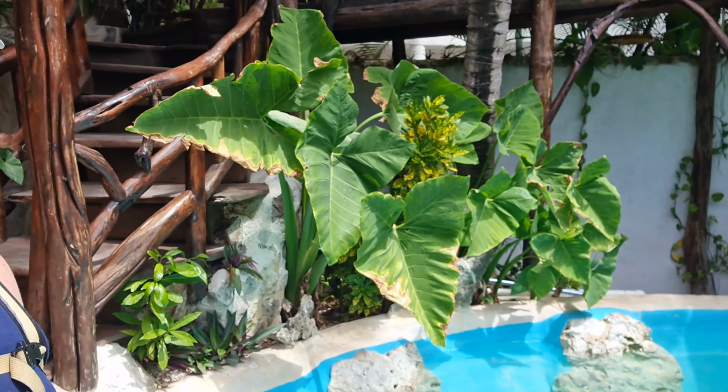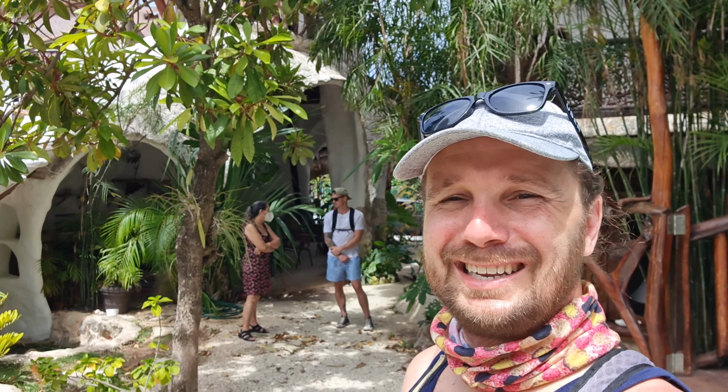But amazing place, gorgeous little pool here. This would definitely be the place to stay if you're in Puerto Morelos. Just an absolutely charming place. I think they plan to open up a little cafe down at the bottom here, but yeah, this is where I'd love to stay. But that's what it's like here. It's just really nice little boutique hotels.